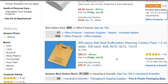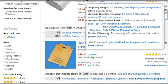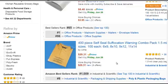And some of them have the suffocation label already. So this, as you can see, has a suffocation label. You'll need to put that on any bag that has one edge longer than 5 inches, and that's so a child doesn't choke on it or something like that. So these are sold in the 100 pack, and these are awesome.